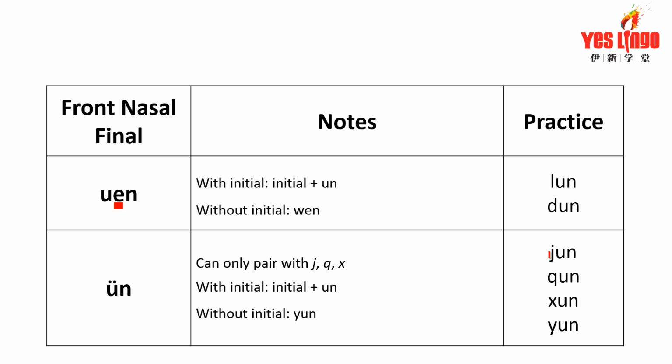Jun, jun, qun, qun, xun, xun, yun, yun. Understand? All right, let's read these two as a final practice.